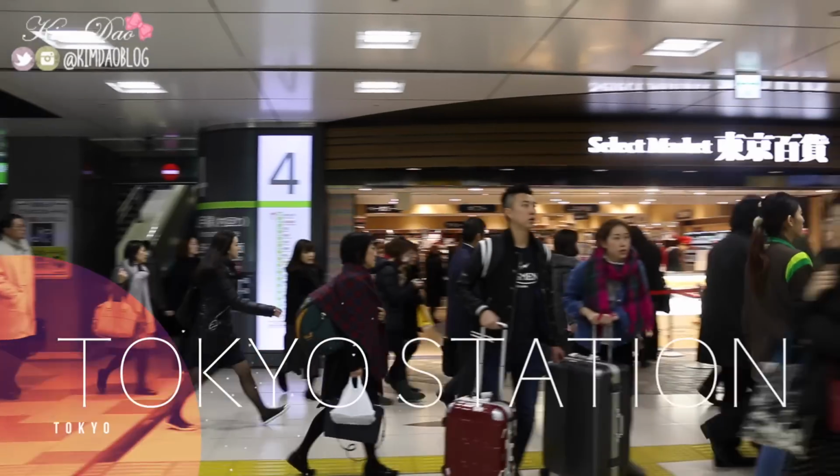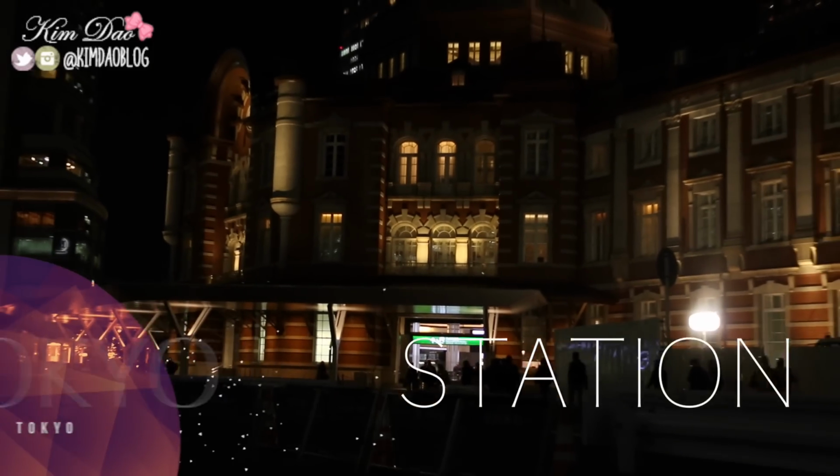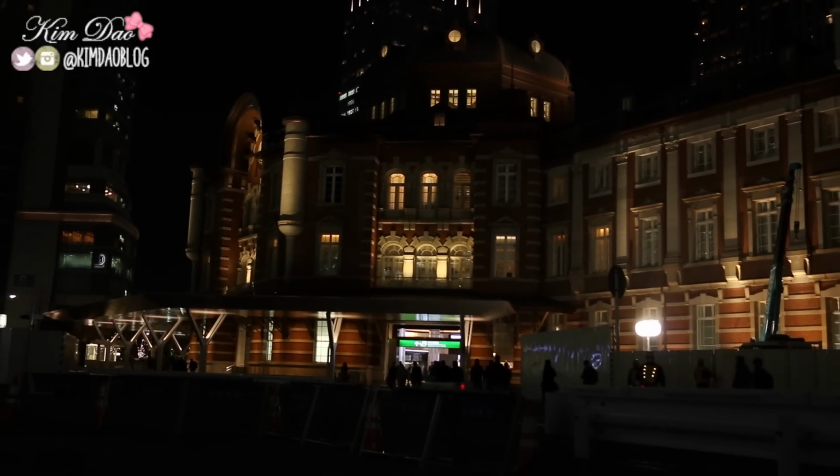Finally, when you're heading to the airport, I really do recommend you go to Tokyo Station because there are just so many shops there, and you can also do some last minute souvenir shopping. From Tokyo Station to Haneda and Narita Airport is very convenient because you can take a bus.